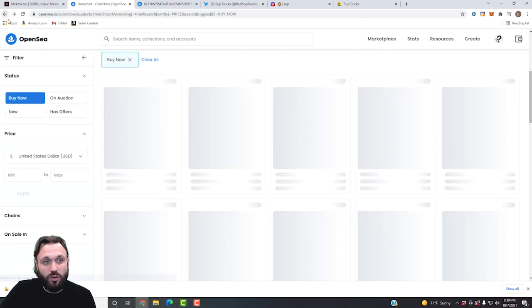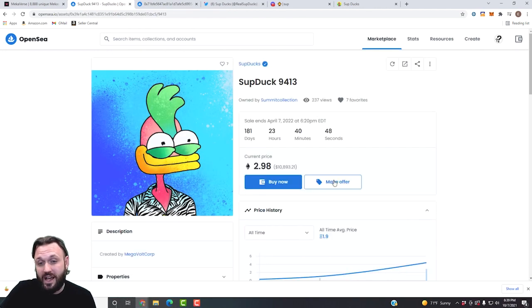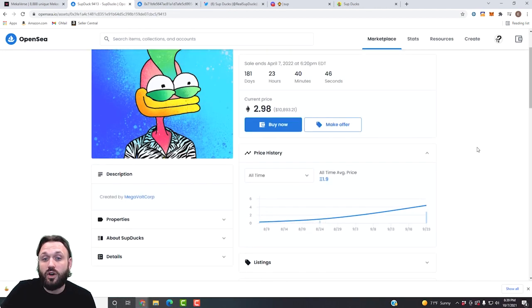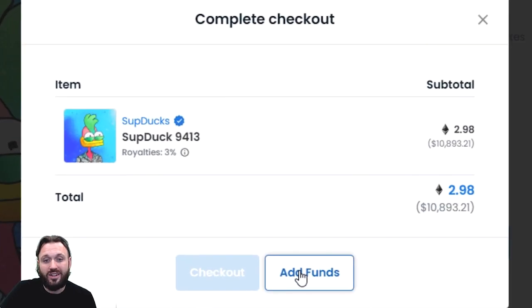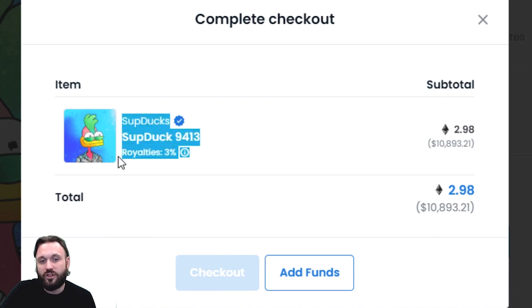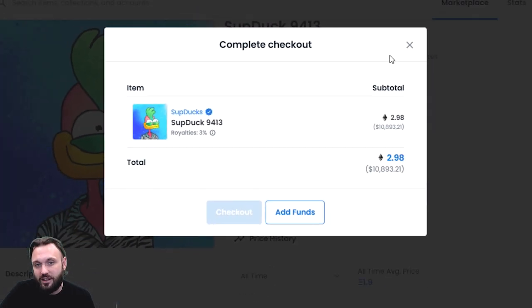And this will show you any SupDuck that you can buy immediately right now. The first one is SupDuck number 9413. This guy bought it for 4.4 Ethereum, and now he's selling it for 2.98. You can click here, buy now for $10,000, and then you would own this SupDuck. If I click buy now, you're going to see I don't have enough funds in my account to purchase this yet. But the royalty for this project, so the creators of the project get 3% of every transaction. It's got the blue check.